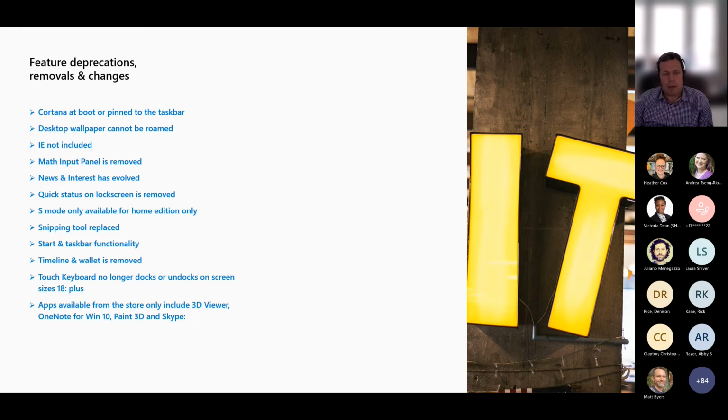Desktop wallpaper cannot be roamed. That was a feature in enterprise state roaming that has now been removed in Windows 11. IE is not included in Windows 11 anymore. It is officially dead. We have taken it out, so it is not there.